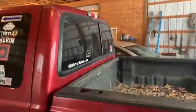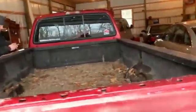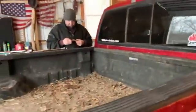So we're going to be putting it onto his truck here to protect his rear sliding window. We're about ready to haul a load of wood after it. We're going to test it out. Got to also protect the JPF sticker. But I will have to help him with something. So what's the game plan, King?